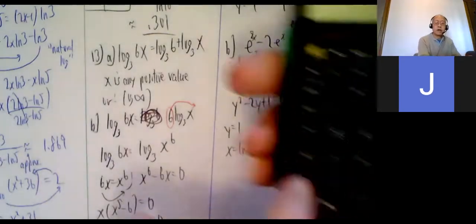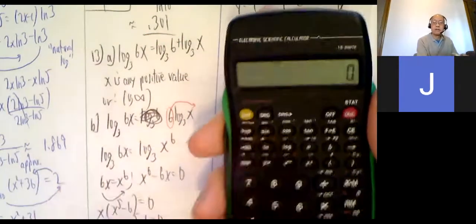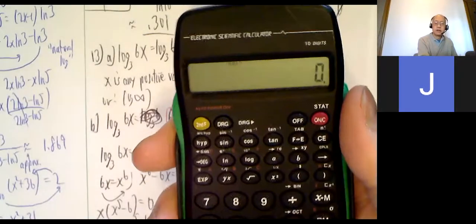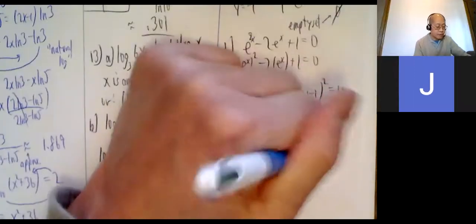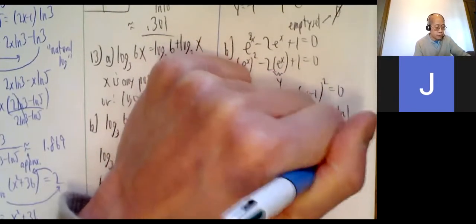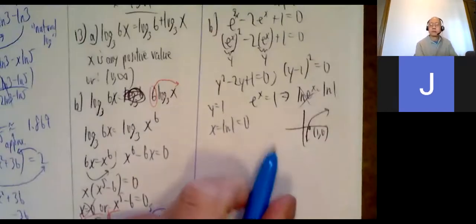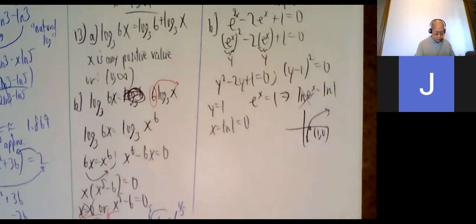And if you try the natural log of 1, you get 0. Or you could, of course, realize that natural log functions all look like that in general. So they all go through the point (1, 0). So log of 1 in any base comes out to be 0, like that. Okay.